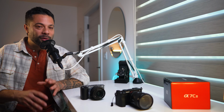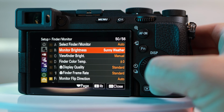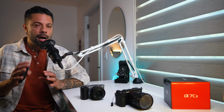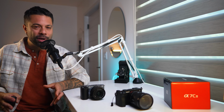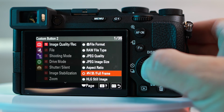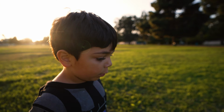Okay. Now, if you haven't already, make sure you change your temperature setting to high and then your monitor brightness to sunny weather, as well as how your monitor is linked, so when you close it, it doesn't shut off. I also changed the automatic turn off to 5 minutes instead of 1. Now, for the wheels and buttons, I changed the garbage can C1 button to APS-C mode because you have enough resolution to use that 1.5 times crop to your advantage to get 2 focal lengths within any prime.